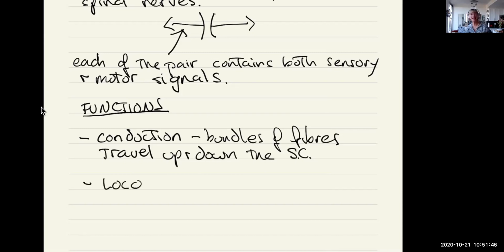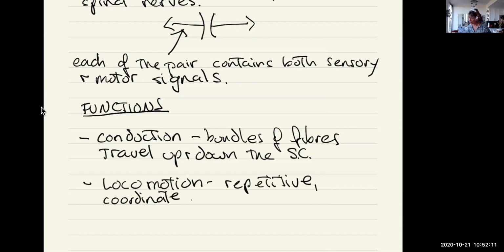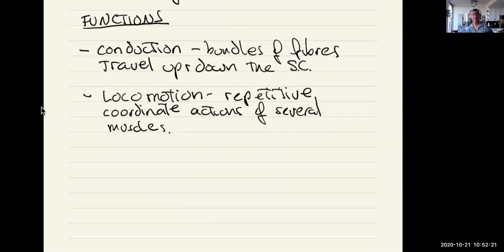Also, for repetitive kinds of motions, the spinal cord is responsible for locomotion. So for repetitive coordinated actions of several muscles, for example, those involved in walking. There are a lot of muscles in the foot and the ankle and the leg involved in walking. And the other function, I would say, are reflexes. Reflexes. So they are involuntary.